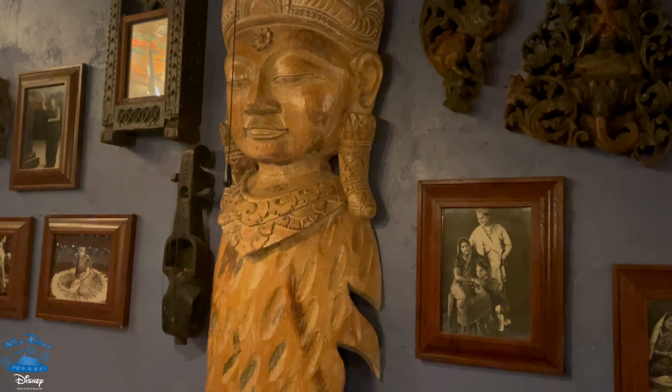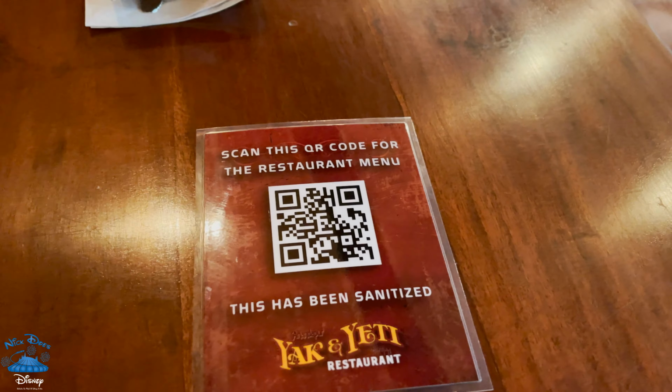Alright, so I just got my table here at the Yak Yeti, and it's split up into a bunch of different rooms. So I'm in this little side room with a little bit of a theme park view. You can see right outside into Asia, going into Discovery Island over there. There you go, you can see it. Well, kinda. Sun's a little blurry. There you go. Discovery Island right ahead. Pretty cool. So we're gonna look over the menu and order some food.